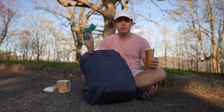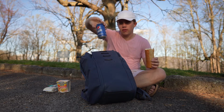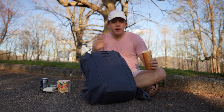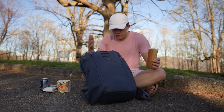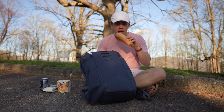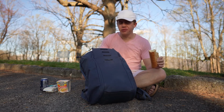I like to also keep 2 Clif Bars in my bag just in case I might need it. I also have a Pepsi made with real sugar in my bag today. The Pepsi can change, you can add other things, but for right now I have a Pepsi. The bread usually comes in handy.